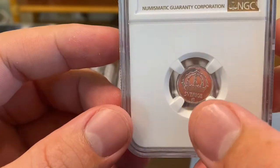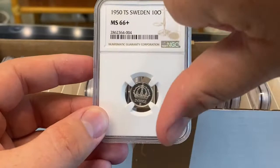Win some, you lose some. It was a cheap coin. I ended up selling it already for like 50 bucks, and so I still made some money, but could have gone better.